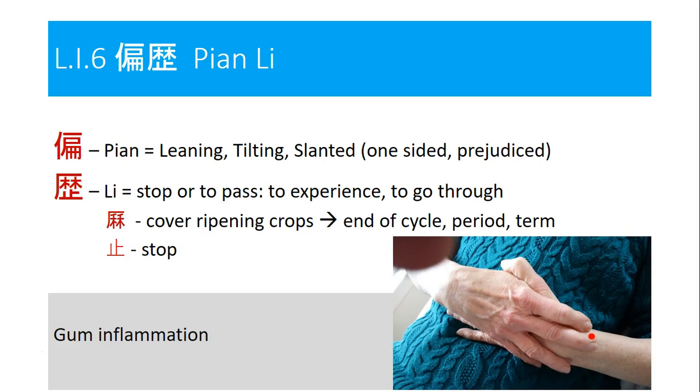Large intestine 6, Pian Li, has an interesting name. Pian means to lean. Li means to experience. The stop at the end of the season or a cycle. The name, being a bit esoteric, would suggest we would find lots of meanings and usage, but in truth, I use this point only for gum issues, primarily inflammation of the gums.